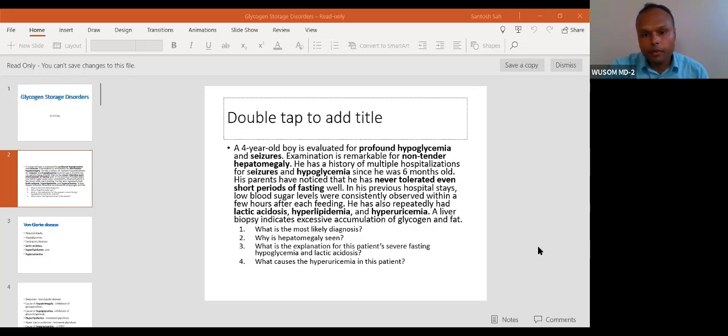The glycolysis behaves the same way when the speed of glycolysis is increased. If you can imagine, I told you cancer cells have a very high glycolytic speed, and that is why there is production of lactic acid. So when glycolytic speed is very high, there will be production of high lactic acid. This is very important.